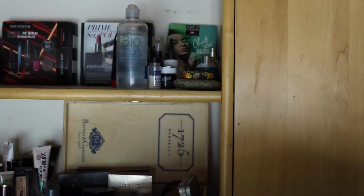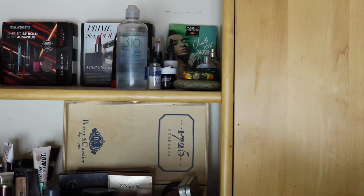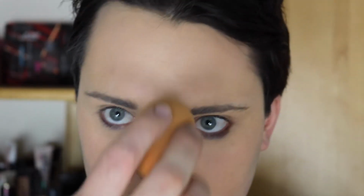I'll just take my good old CMA no color powder that may or may not have just fell on the floor and spilled everywhere. So yeah, we just press it in, and how much powder you use is going to depend on your skin type. I am oily, so I put powder all over my face.